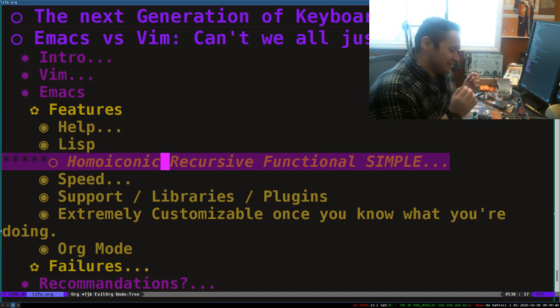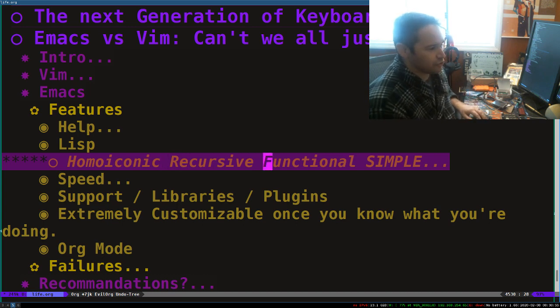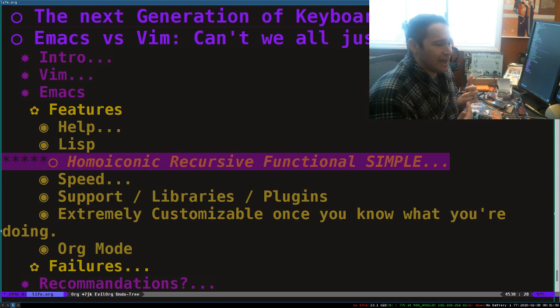Lisp is just, I've said this before in some of my vlogs, Lisp is just sublime, and I don't have any other word to describe what Lisp is. Learning functional programming is extremely helpful because it reduces the mutable code that you have set.